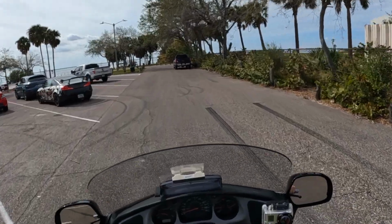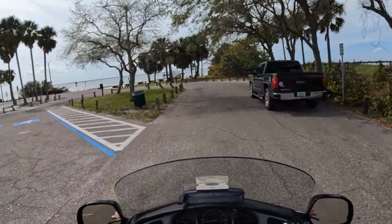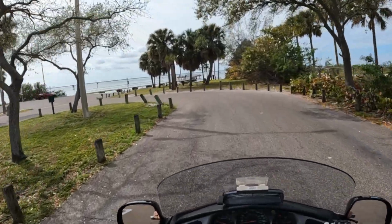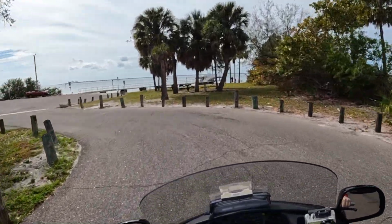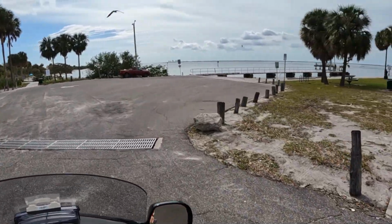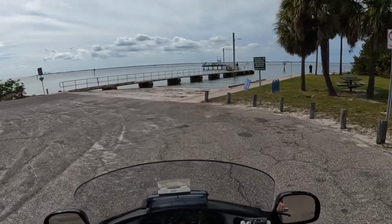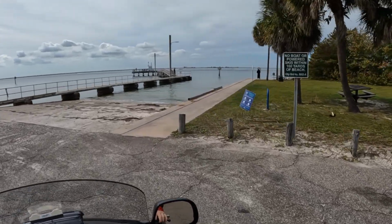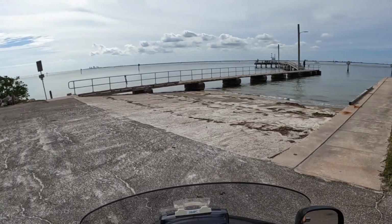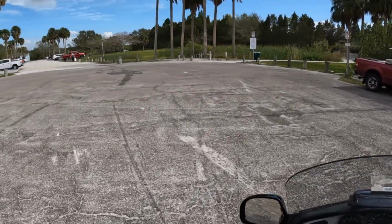Okay, so here we are coming down into the boat ramp area, and it doesn't look like there's a whole lot of activity today. That's a nice little boat ramp. I'll continue back through the park.